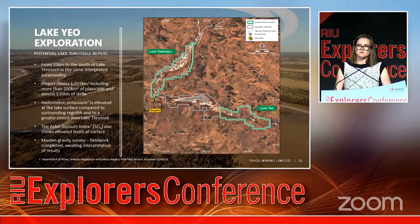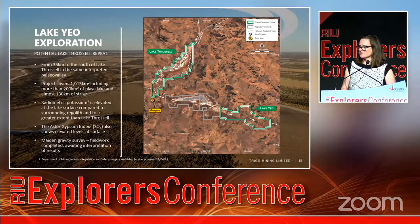But there is more to this story. This time last year, we didn't have these additional tenements. We've pegged Lake Yeo, which is in the same interpreted Paleo Valley as Lake Throssell, just 35 k's to the south. It's even a longer strike length under tenure with this one, and 2 of those tenements to the east have been granted. So we got out there straight away in December last year, and we've done the first of the ground gravity work.